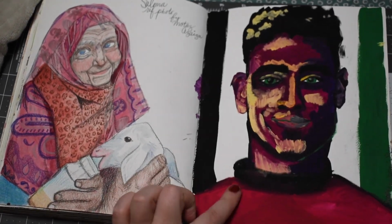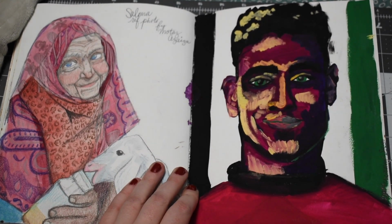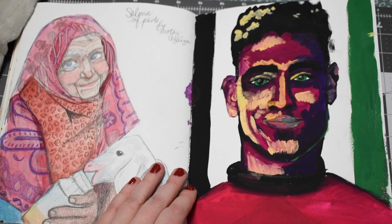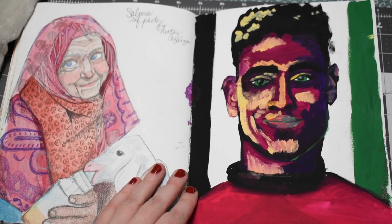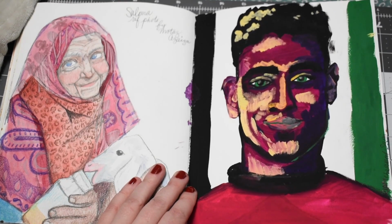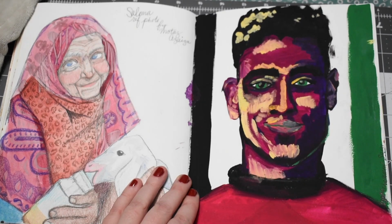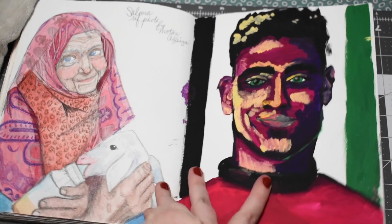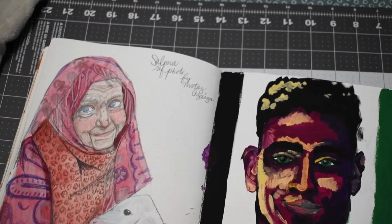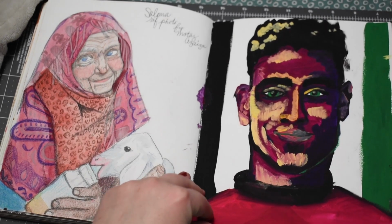And then this was me painting a Palestinian artist who dreamt of opening an art studio, and he passed away. And he was doing art therapy before he passed away with the kiddos in Gaza. So I don't think it looks like him. His name was Mohammed Sami. So I painted him and then the Palestinian flag.